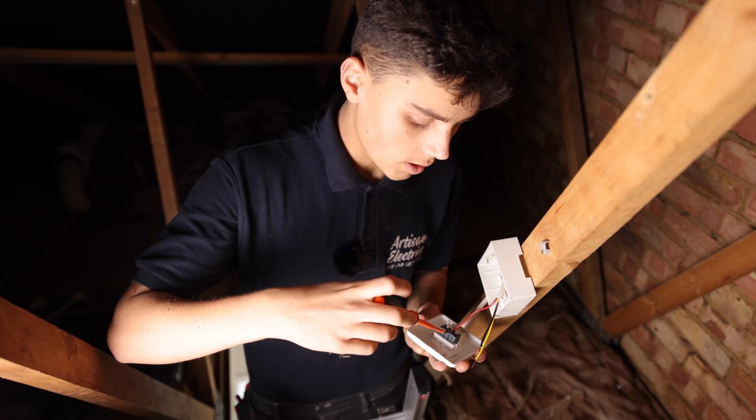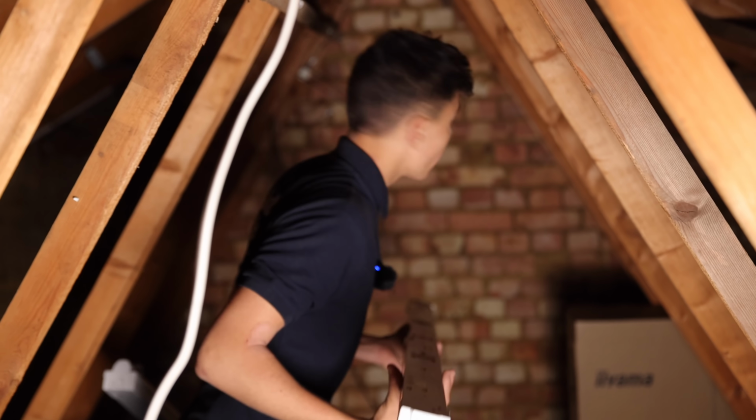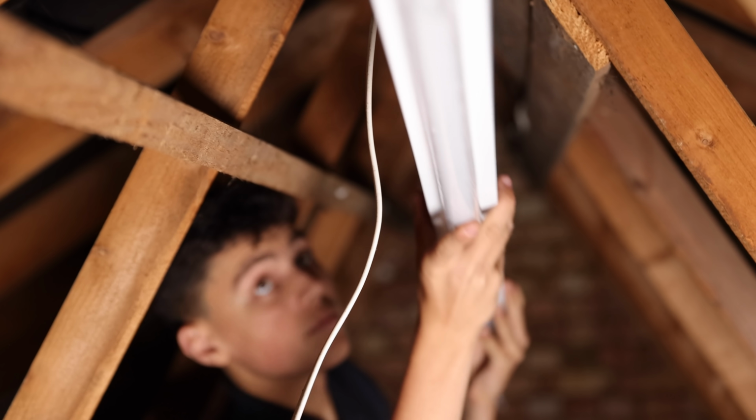Just want it to be Friday. This is actually perfect for my height.